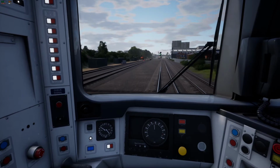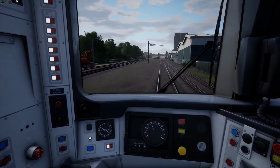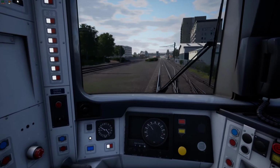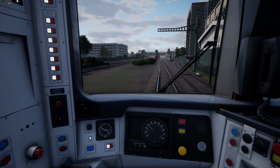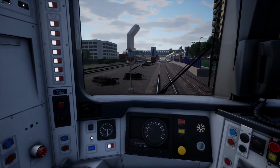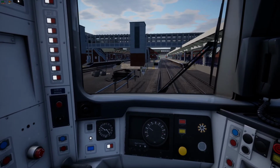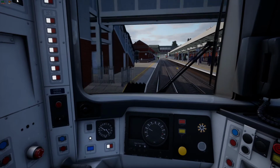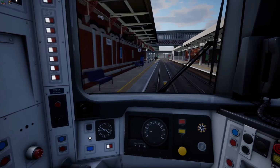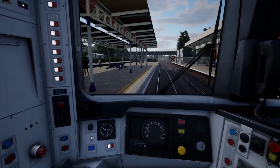At the speedboard just ahead before coming into Slough, the speed will be decreasing down to 75 miles per hour and 60 miles per hour for locomotives. We'll be aiming to stop at the 3-4 stopping marker just to our left.